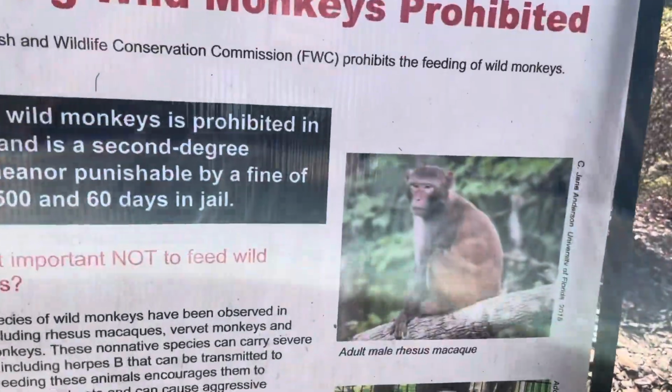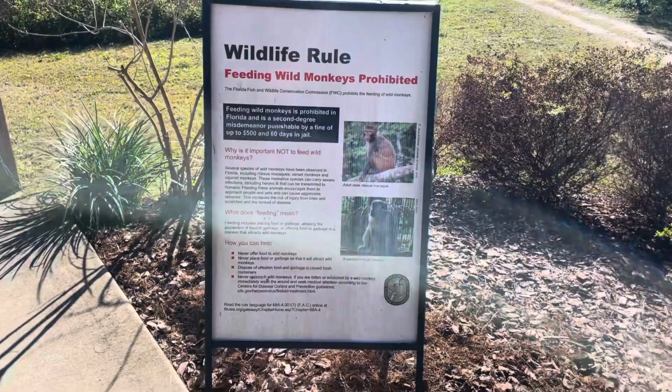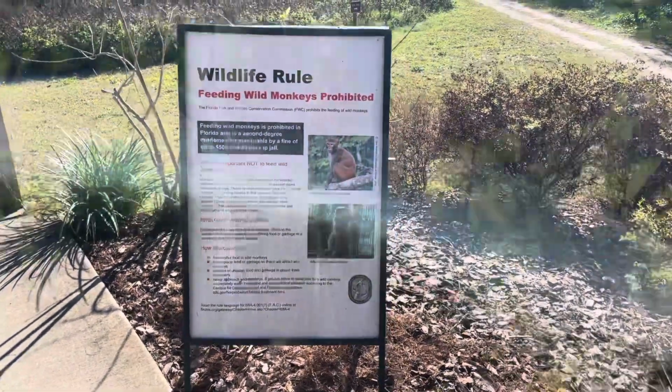But yes, there are monkeys in Florida, just so you know. I've seen them here before. I didn't see any yet. We'll see if we see any today.